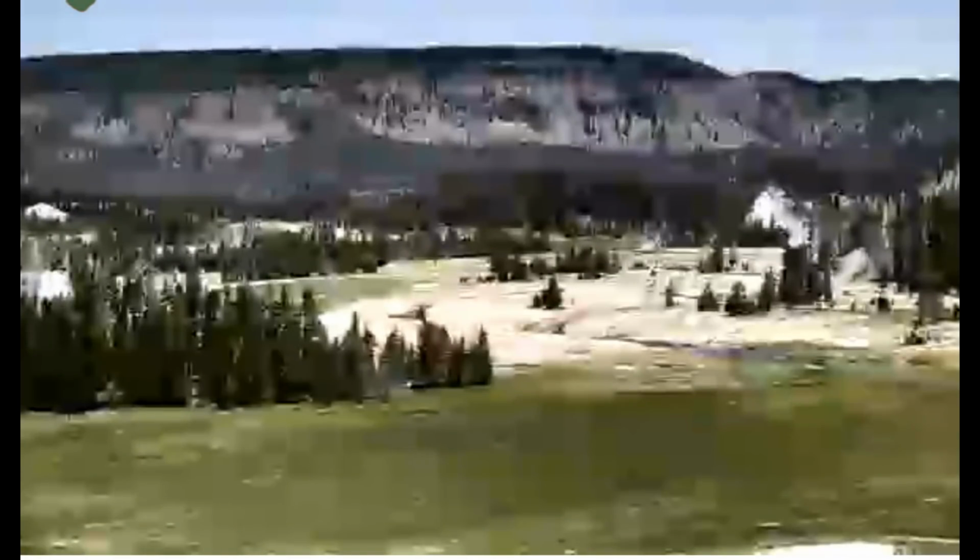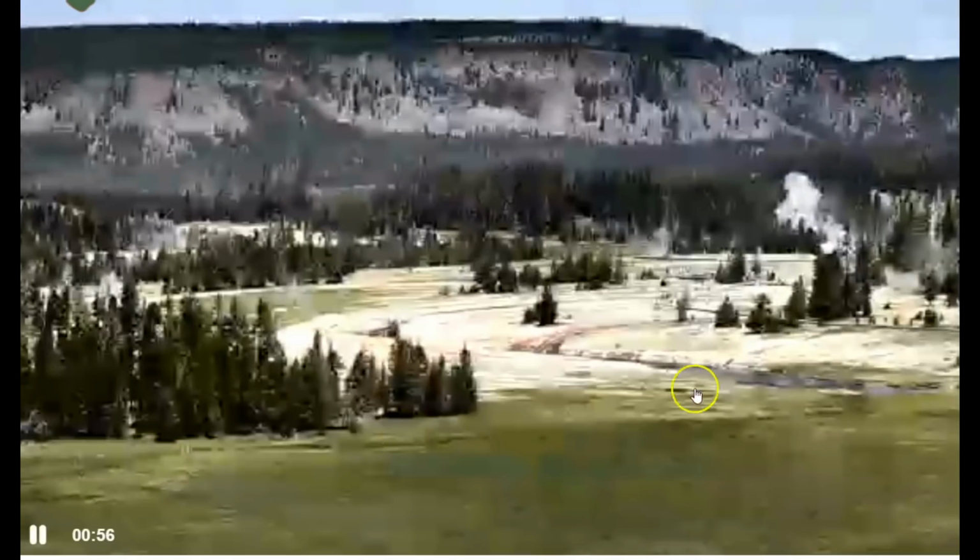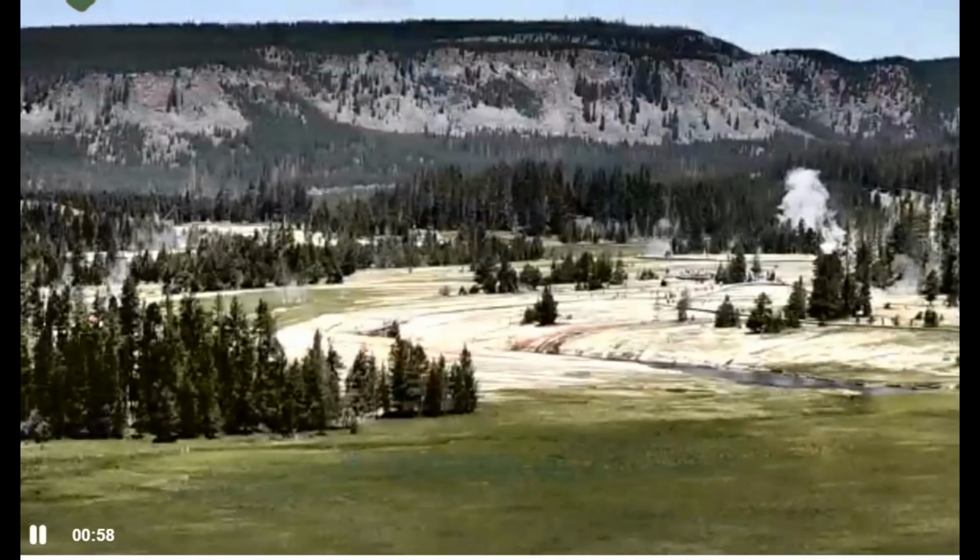Always be prepared for a disaster. Yeah, great camera. I'm being sarcastic. Let me come over here and you can see the dead trees.